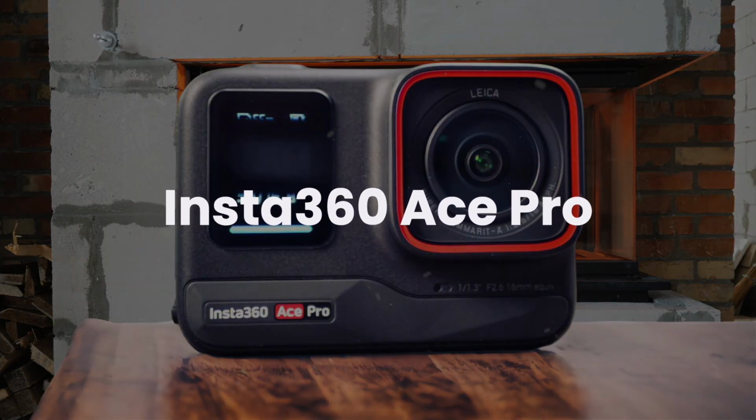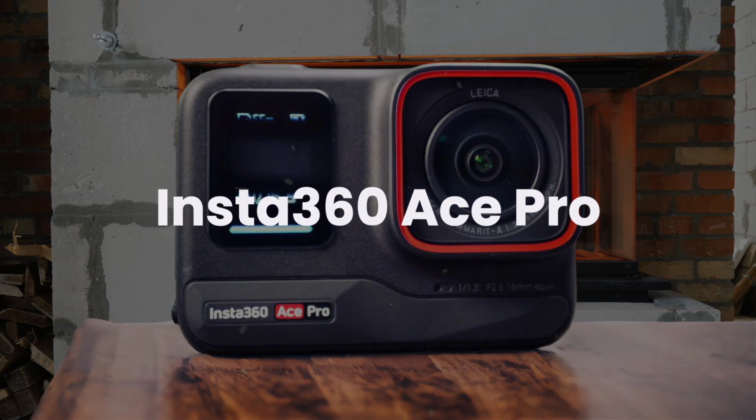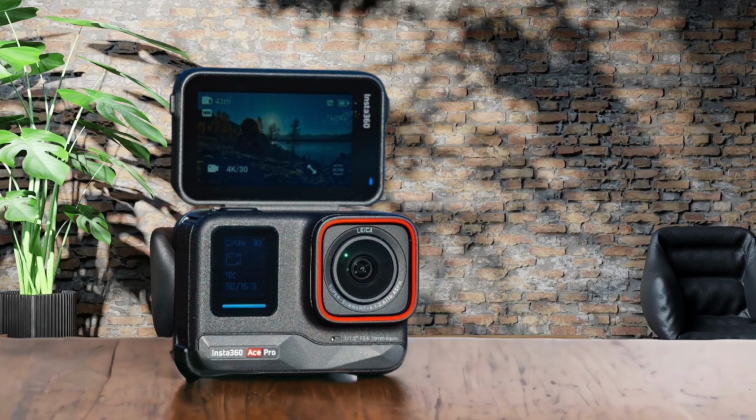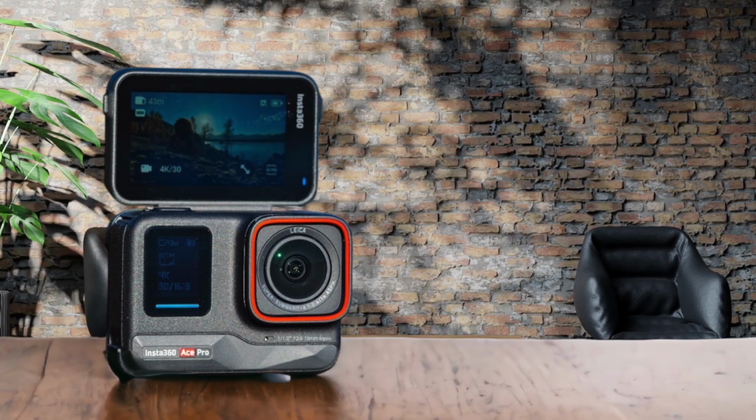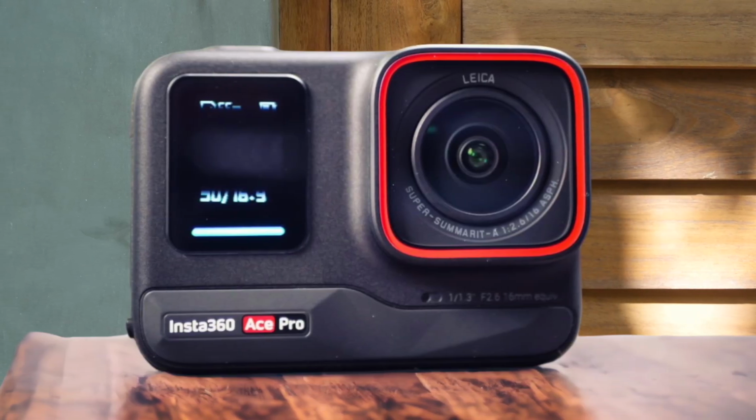Insta360 Ace Pro. This little powerhouse is giving GoPro a run for its money. The flip-up screen is perfect for vlogging, and that Leica lens paired with a large sensor delivers some seriously good image quality. Low light performance is impressive, and the AI features like gesture control are actually useful. The star-lapse capabilities are out of this world.